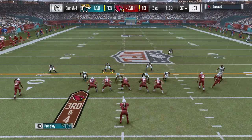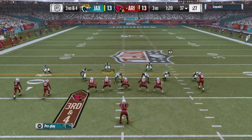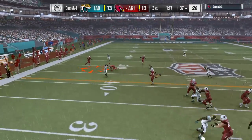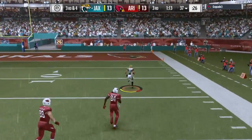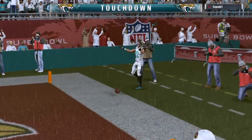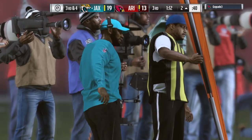They'll send Wheaton in motion left. Out of the gun now on 3rd down. And for a 3rd time tonight, he's intercepted. It's the Honey. And now off to the races down the right side. And he will take this one home. It's a touchdown.